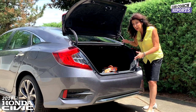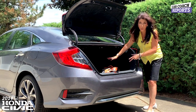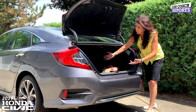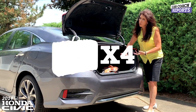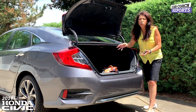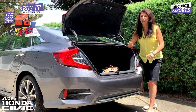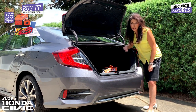Inside the trunk of the Honda Civic Touring, there is a ton of room. The seats fold down, which is great, but you could put easily 3 sets of clubs back here and 4 pieces of luggage, which is why people buy these vehicles. Kids use them to go to college. You can put a lot in the trunk. And don't forget your emergency kit, because that should be in every vehicle.